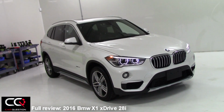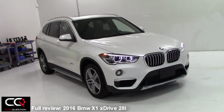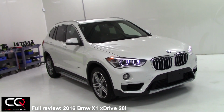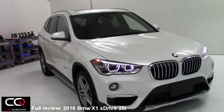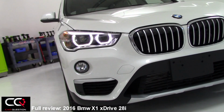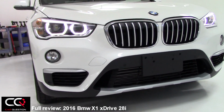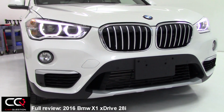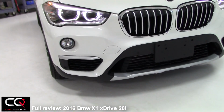Alright, let's look at the exterior of the BMW X1 xDrive 28i. We've got the premium package enhanced with a little bit of goodies that you're going to discover on this car. Look at the front end. I love the daytime running lights so much right now. You've got the kidney style grille right in front, so you've really got six lights looking at you directly. And I love the styling right now.